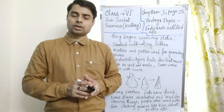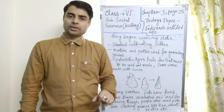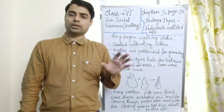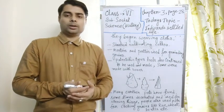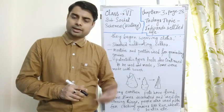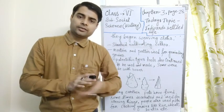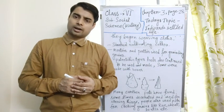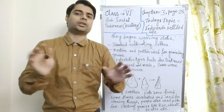grains and fruits in baskets in their huts or peat houses and used them in the time of winter. But after the winter, in the time of summer, they went for hunting and gathering, and in autumn and the rainy season, they could cultivate. They could do farming and herding. So in this way, they divided their duties and activities into different seasons.